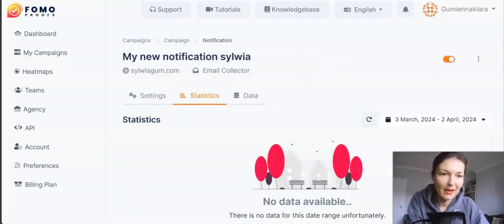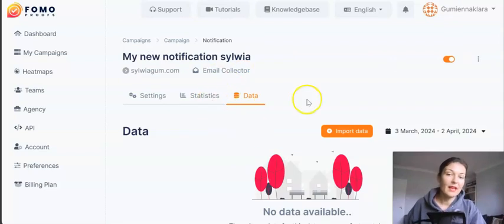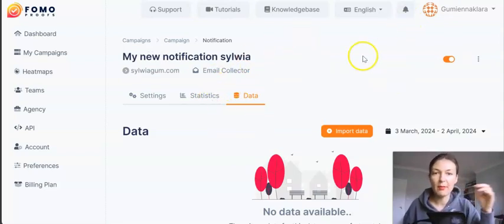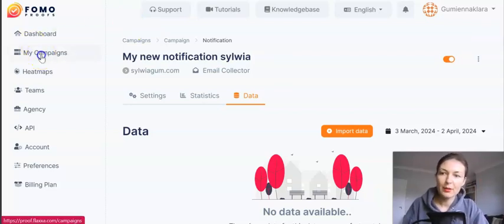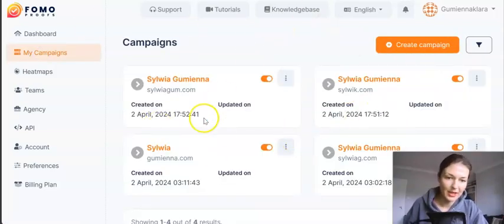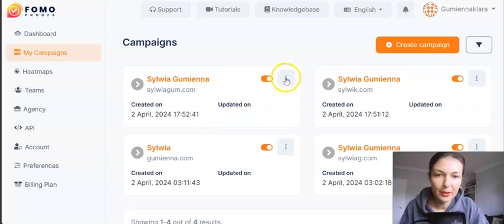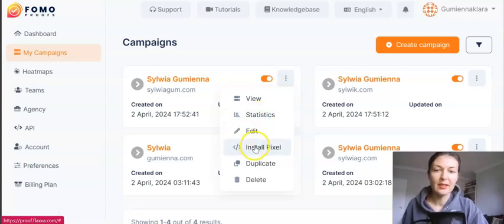Now, once you start getting the statistics, you'll be able to see the statistics and also all of the data you would have collected, say email addresses. Once you have them here, you will have the option to export them and import them into your autoresponder. Okay guys, once you have this campaign created, you will have it here on your dashboard. From here, obviously, you can go and access it, view it, see the statistics, delete, and all of that.